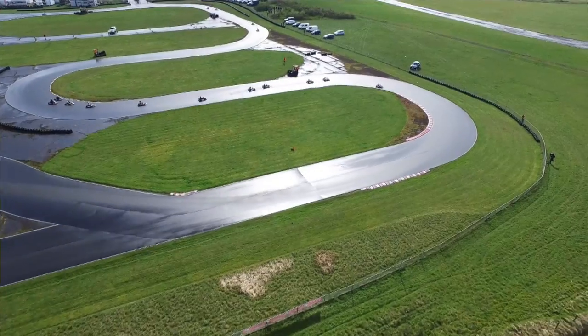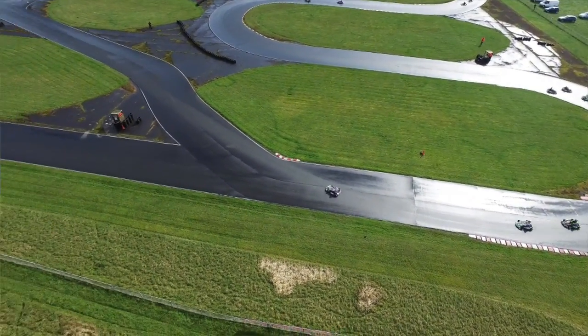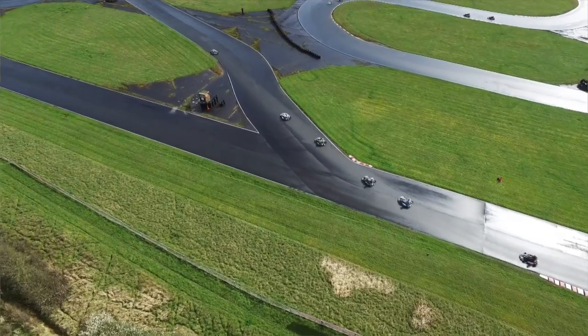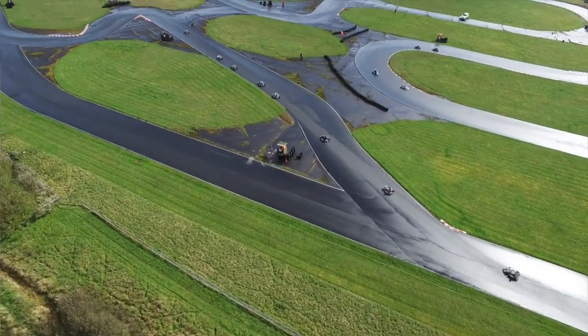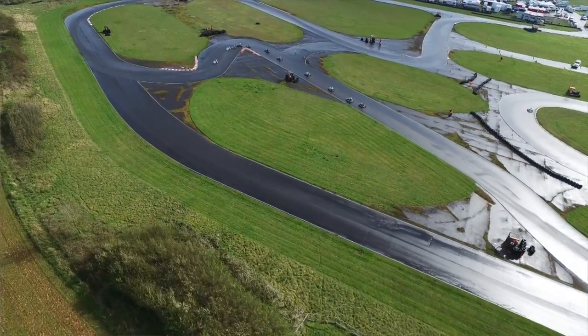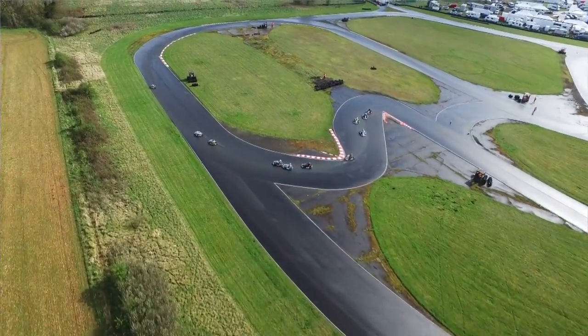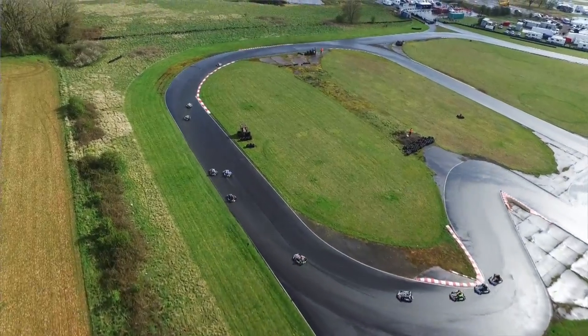Right, so let's look up over the circuit once again from the drone. Fantastic pictures. Now that the rain has stopped, we can actually get a little bit closer to the best pictures the drone can give us. Look at the lead Mackerel is already picking up. This is only lap 2 and he's got a massive advantage. That is just the difference between the two of them in these slippery conditions.